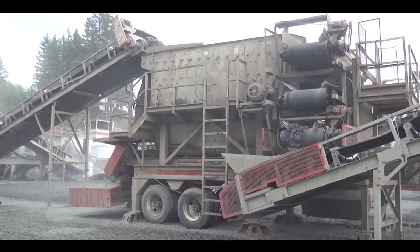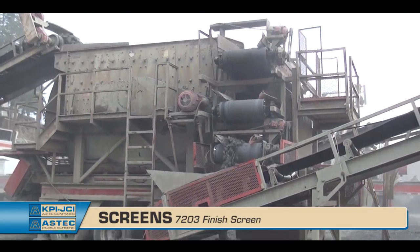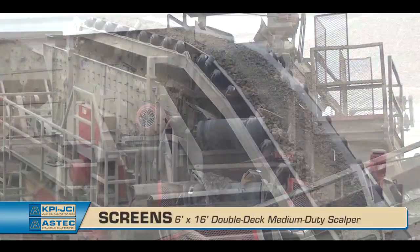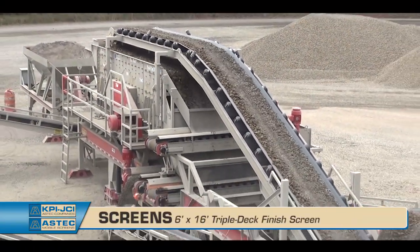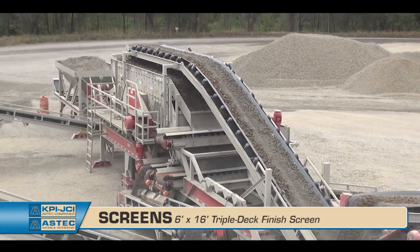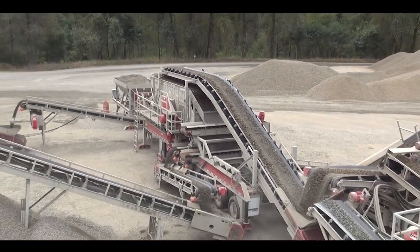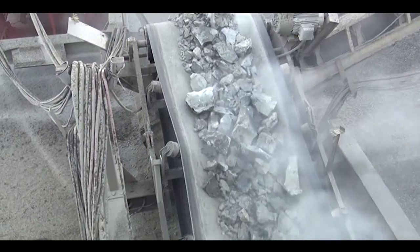We have 4 screens: a 7203 finish screen, a 6x16 triple deck medium duty scalper, a 6x16 double deck medium duty scalper, and a 6x16 triple deck finish screen. Typically our product ranges 8-inch and smaller. A lot of different variables there between base rocks and asphalt aggregates. Pretty much cover everything from A to Z.